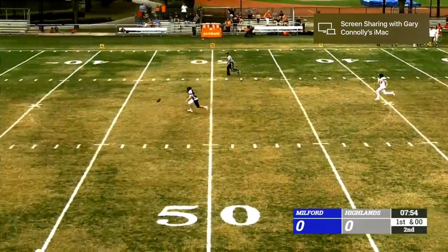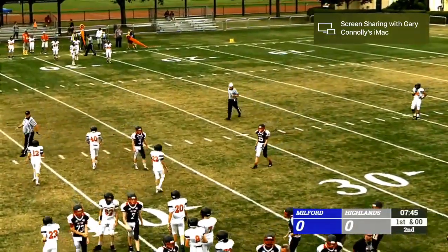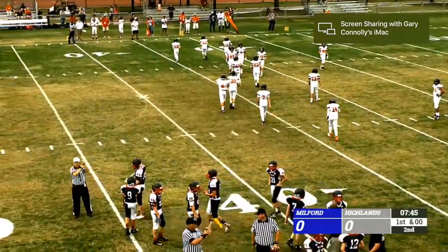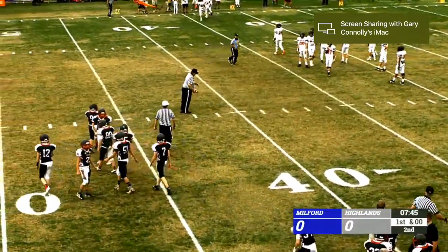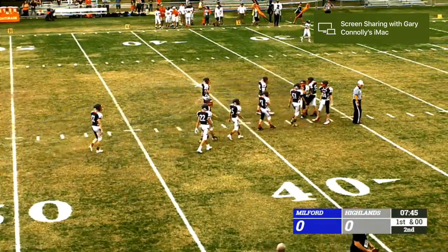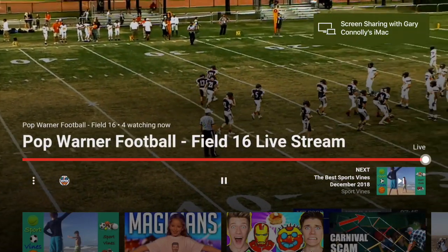Good kick. That's the most. Number 2 around the right side. And he's good. And it's a penalty pass, right here. That'll tap on to the close down. Maybe we could get in the end zone this time. Still 0-0.